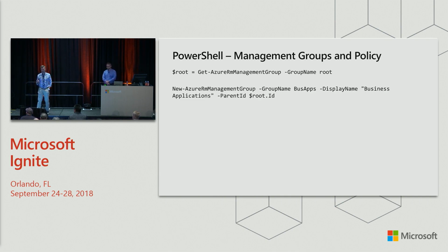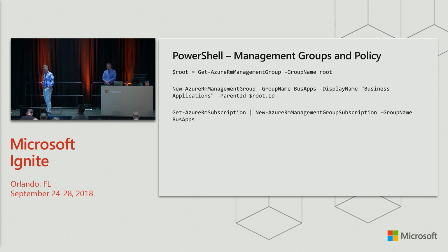So here I can say New-AzureRmManagementGroup, name BizApps, display name is Business Applications, parent ID root.id, right? That's why you need the root. Then you could say Get-AzureRmSubscription and basically point that subscription to that management group. That basically moves that subscription into that management group. So again, you could use this to place those subscriptions wherever you want them.